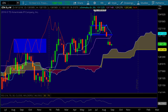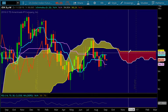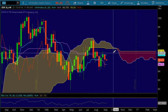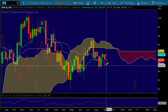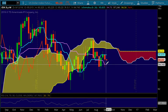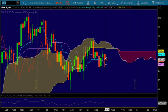All right, let's look at the dollar. Dollar is bouncing along underneath the cloud here, so technically bearish on the weekly time frame. Last week we saw a loss of the Tenkan-sen that we had managed to close just above, and a test below the Kijun-sen that offered some support down here, and indeed ended up offering support on the closing basis, but not during the candle. So we closed sort of midway between the Tenkan-sen and the Kijun-sen last week.